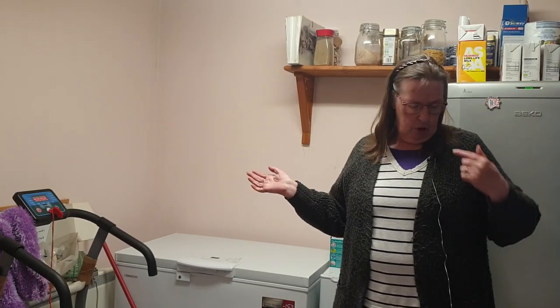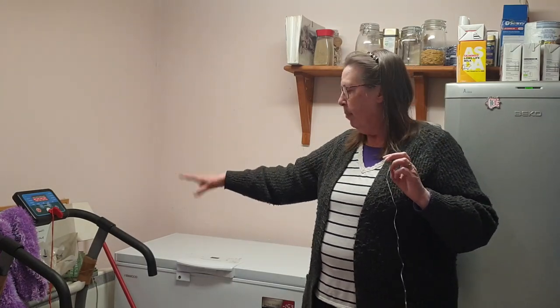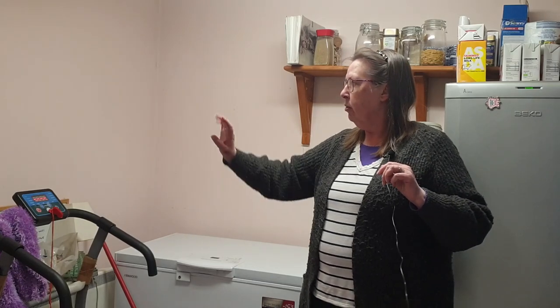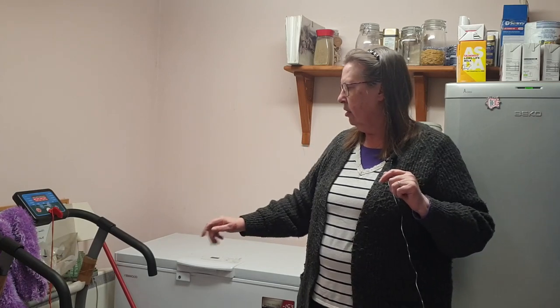This is the other side of my kitchen, which is why I've got the mic on because I'm so much further away. But I just thought I would show you tonight because my wee brain's doing its thing, what I'm looking to do with this side of the kitchen. So there, as you can see, that's the handles of the treadmill. And behind that is a storage heater. So what I want to do is take that out and clear that wall because the door's just there, just to the other side of the storage heater.